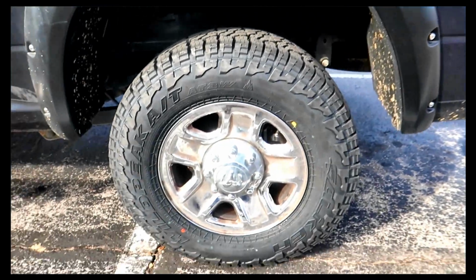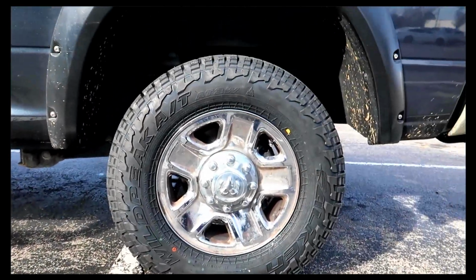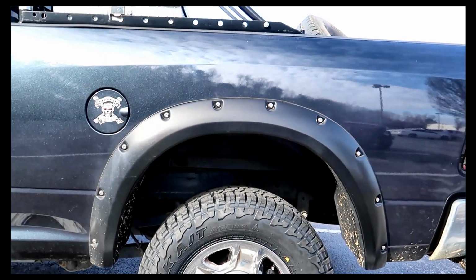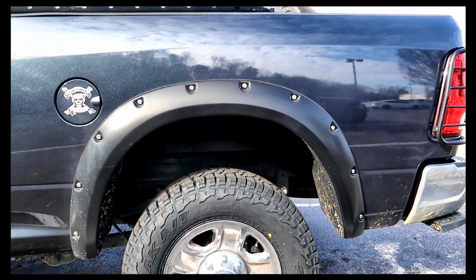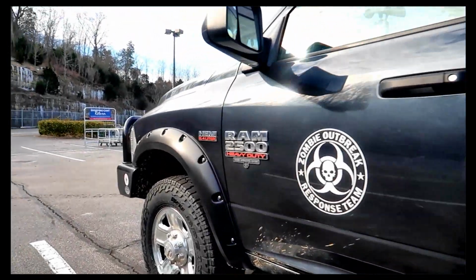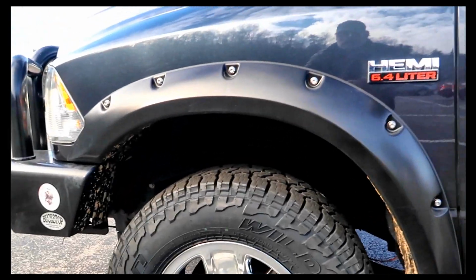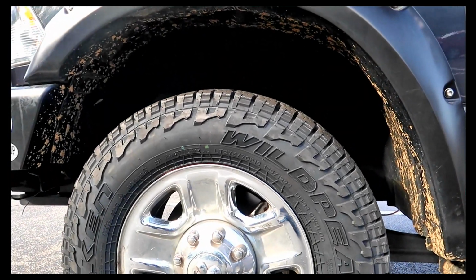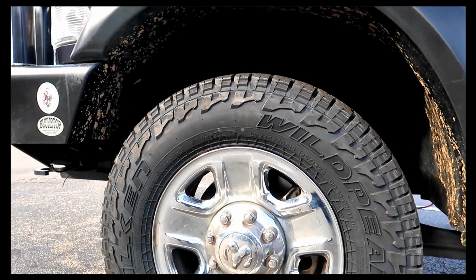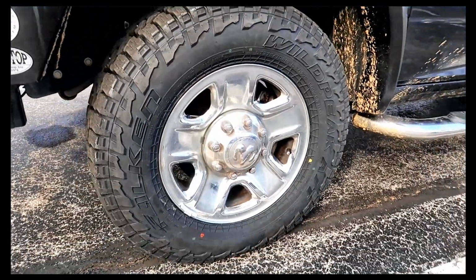But one thing about these tires, which is really cool, compared to the factory tires that were on this truck, is the ride. The factory tires were very hard. Every time I hit a bump, I could feel it. I imagine I could have let some tire pressure out. But when I put these on, I noticed the ride was much smoother, more comfortable. That's what I noticed.